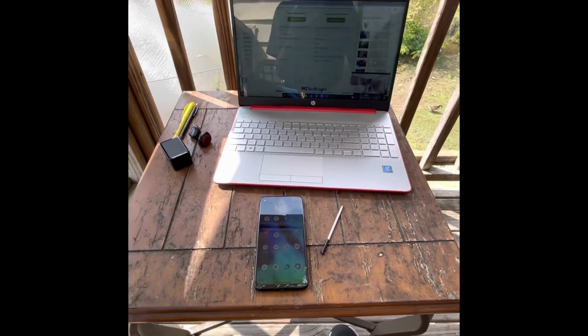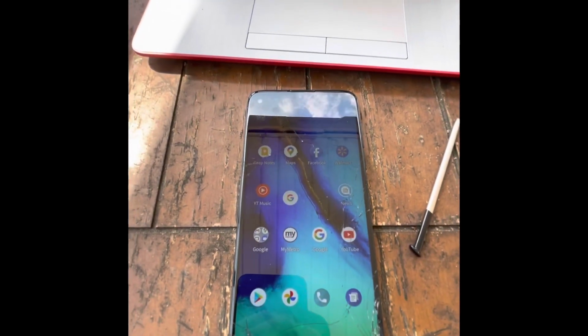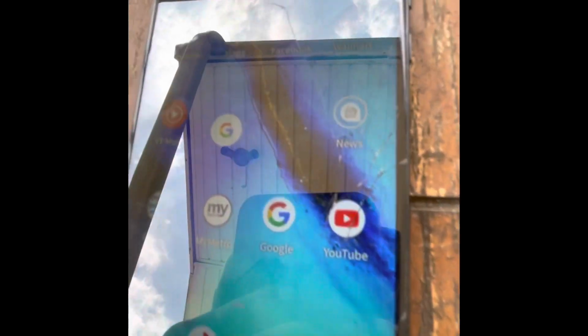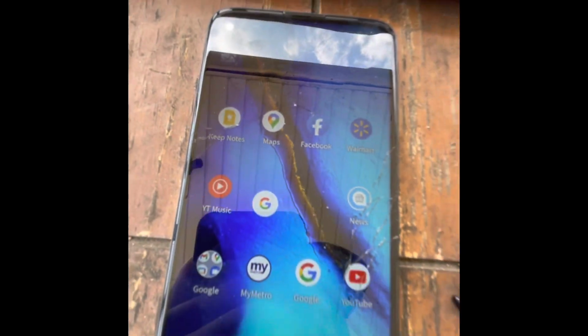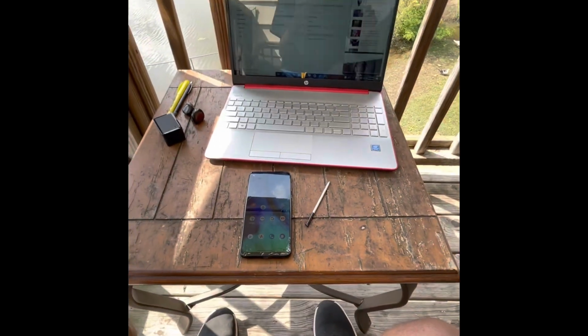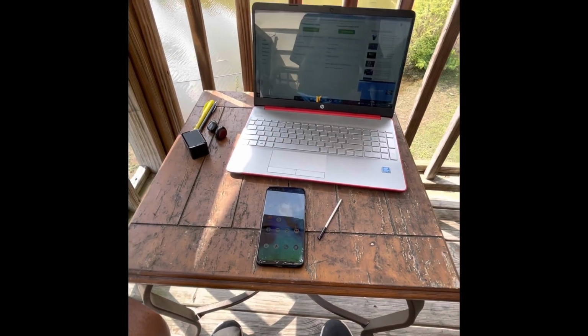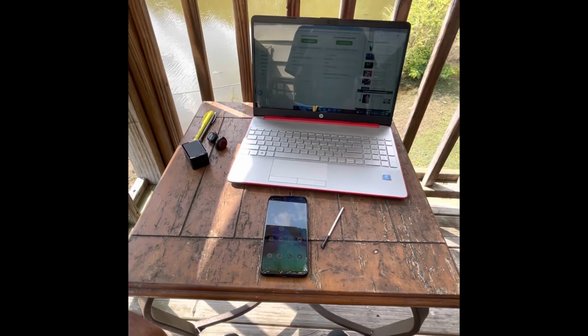So you're definitely gonna need a case for this bad boy. It is quite sensitive. Maybe it's the wraparound glass. I'm pretty sure it's because the glass is edge to edge and it kind of wraps around the screen. If you drop it on concrete, it's a wrap.